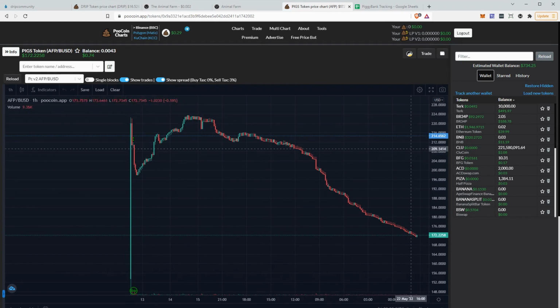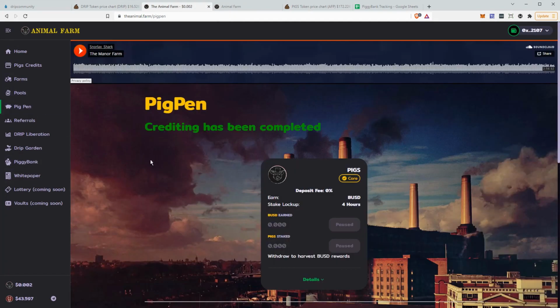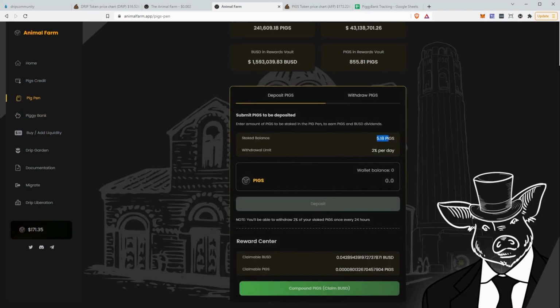I think it can definitely go back up to the $400 range where it was in the original V1 pigs. So there's definitely a lot of value to be had here. If you haven't gotten into pigs yet, there's definitely a lot of value. And speaking of pigs, back in the pig pen, that's on the new site now, you can see I have just over 5 1/4 pigs. And I just did a compound and withdraw a couple hours ago.